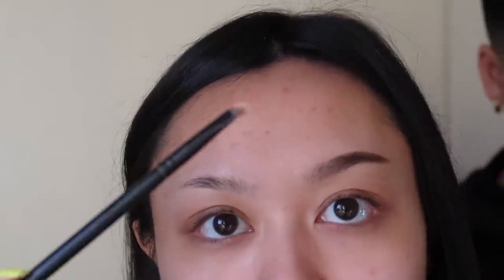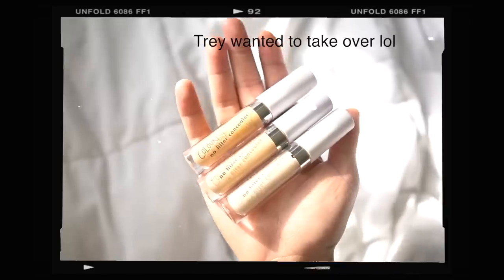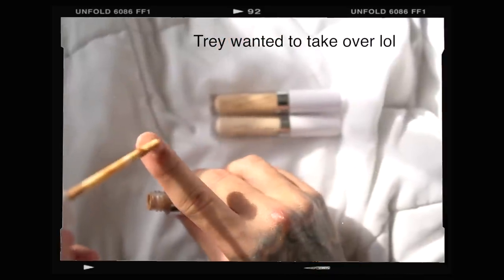Now I'm just going to clean it up a bit, and I pretty much use the same type of eyebrow brush, and I use the Colourpop No Filter Concealer in the shade 26.